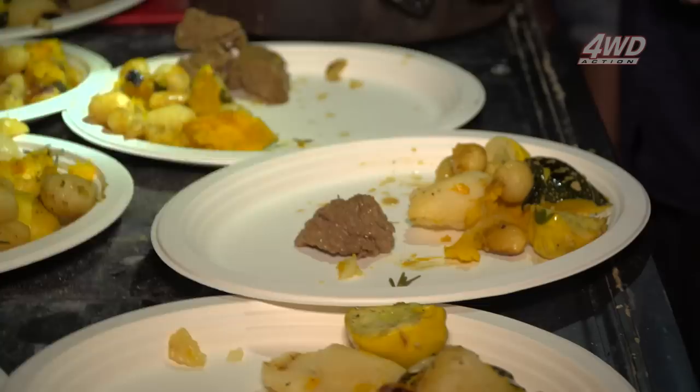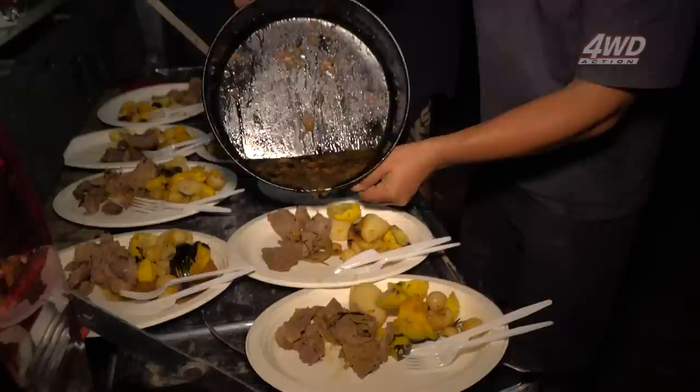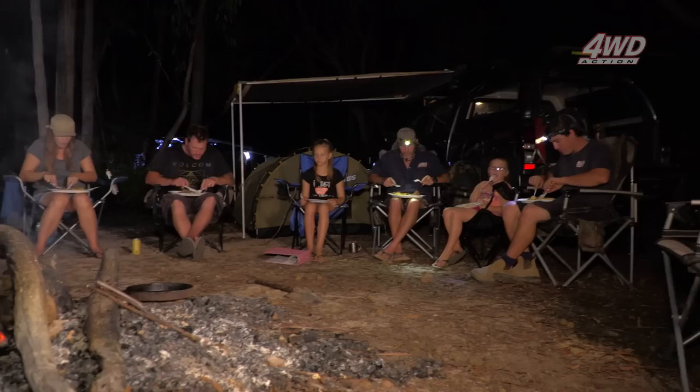This is exactly where families ought to be, out in the bush, four-wheel driving together. Campfire, camp oven, and a billion stars. This is what life is all about. The meat just falls apart.